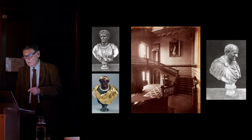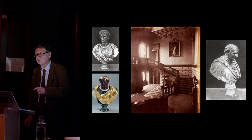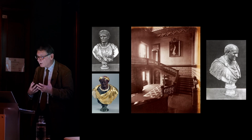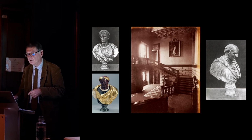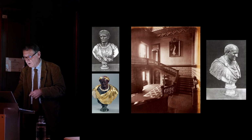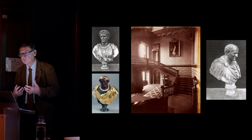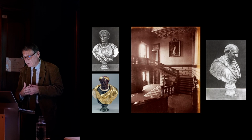And then, glowering down from the landing and almost challenging visitors to ascend to the Piano Nobile, was the basalt-headed bust of the Emperor Vespasian that the Duke had targeted and secured at the sale of Horace Walpole's famous collection at Strawberry Hill in 1842. After the 10th Duke's death, his son William added state portraits of the Emperor Napoleon III and the Empress Eugenie after Winterhalter. You can see Eugenie.